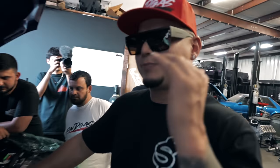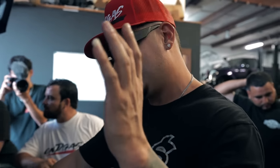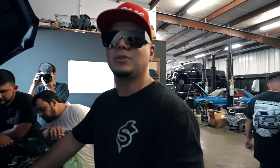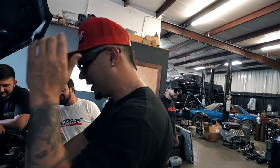So this, guys, is a burnout truck that we are building, and it's gonna be a future giveaway. We've done all kinds of giveaways, as you guys have seen, from bagged trucks, lifted vehicles, Shelbys, a little bit of everything. Well, for the first time, we're gonna be doing a burnout giveaway truck, and this is it right here. My boy's working on it.